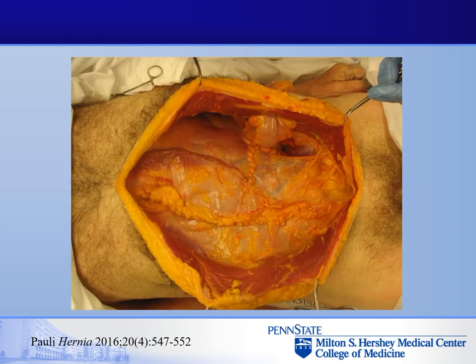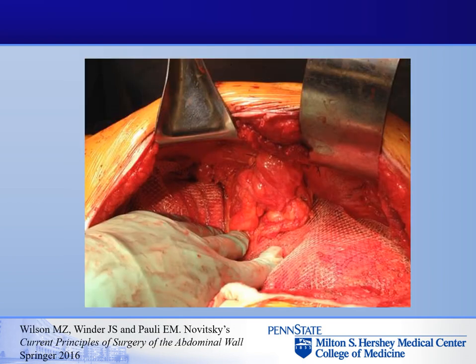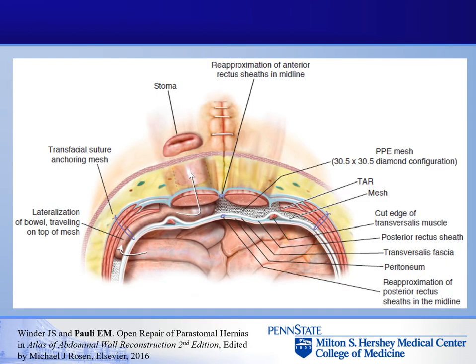So that's the closure. The right and left-hand sides of the sublay space are closed in a standard fashion, and then this entire sublay space is filled with a large piece of mesh, allowing the bowel to essentially be lateralized and the mesh to be in a Sugarbaker configuration.